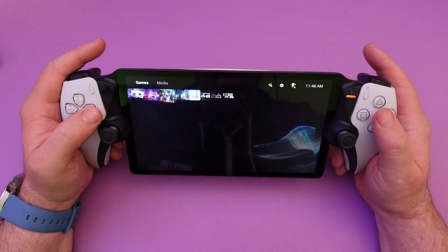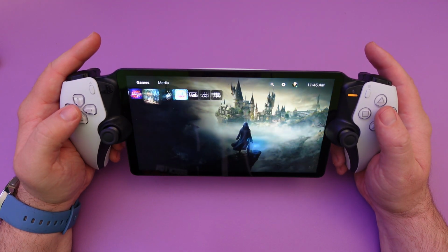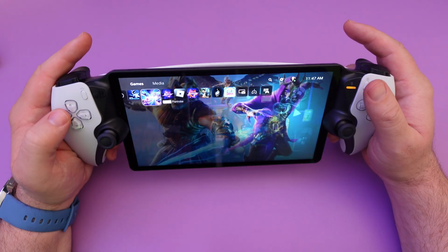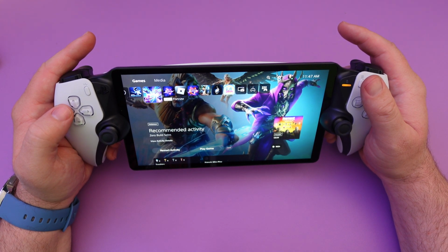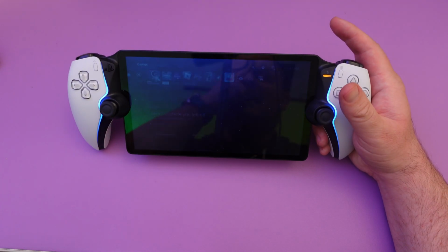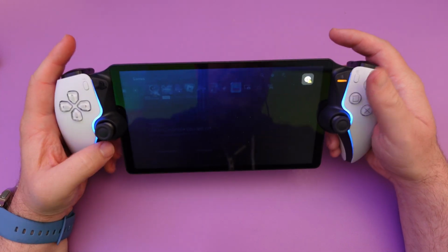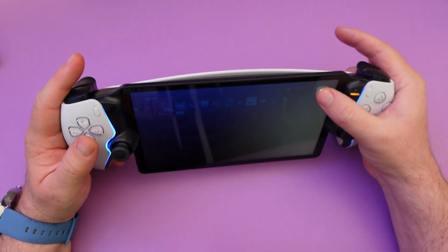Next would be the speakers. They are pretty mid. They are nothing to write home about. Not very impressed with the speakers at all. Kind of tinny sounding, and they're just not very impressive. That's probably the best word I could use: it's just not impressive.